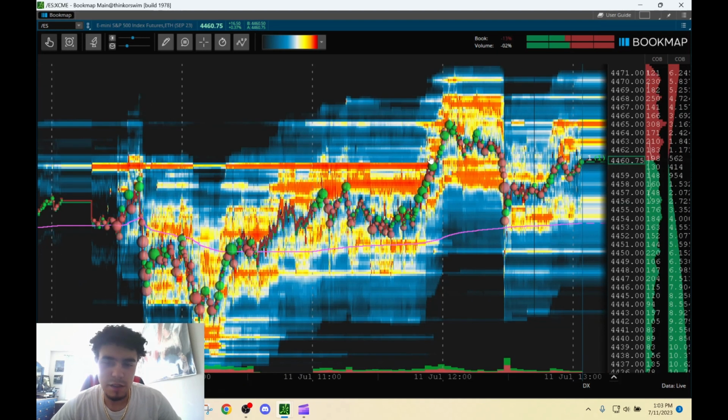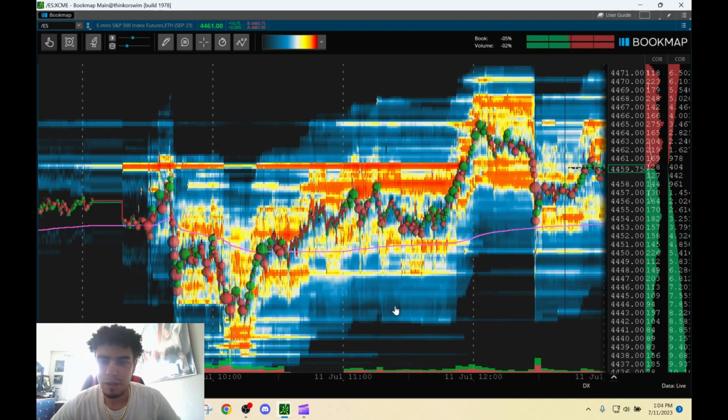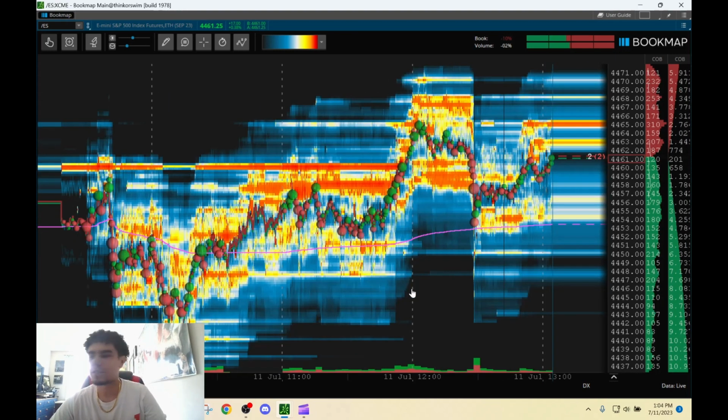So if you're in an upside play or something like that, use something like that as a target. Yeah, that's how that works. But I don't know what more I can say about this trade.